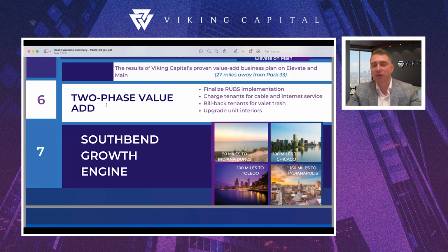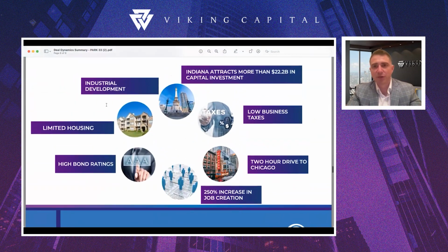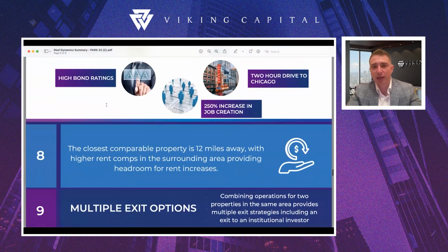The second phase of the value add is going to be a light value add, probably in year 3, where we're doing a tech package, Nest thermostats, things to spruce it up a little bit, backsplashes in kitchens, lighting packages. It's a 2018 build, so a lot of the modern finishes are already there. But in 3 years, it'll probably be primed for something that can create between a $75 and $125 rent bump. And then it's just information about why this area is a strong area.